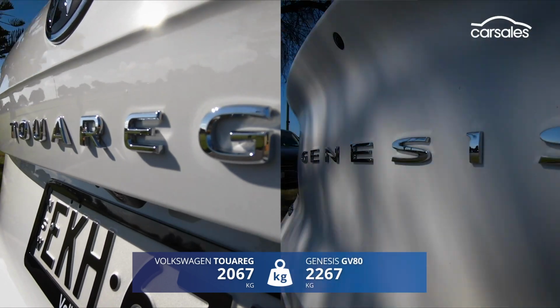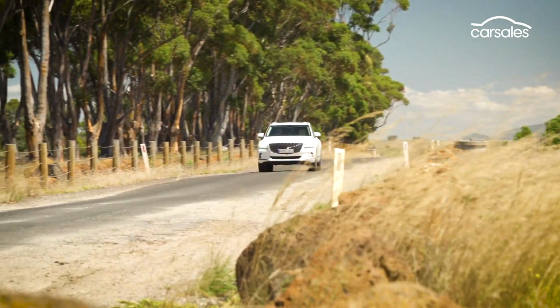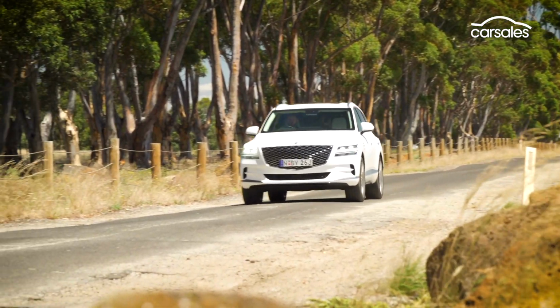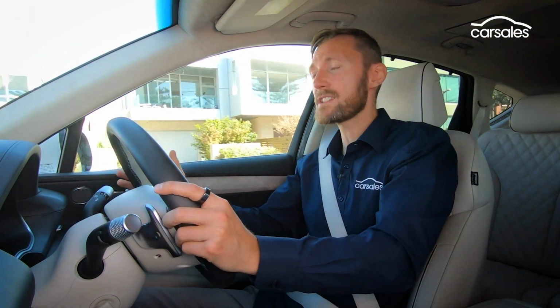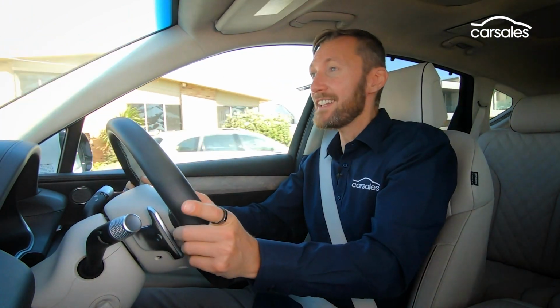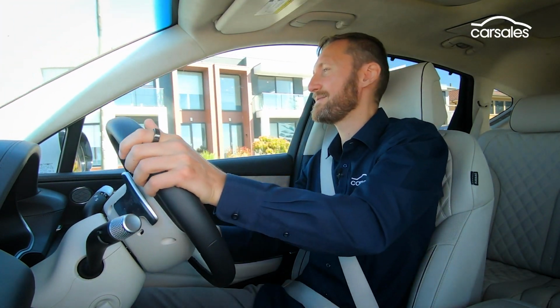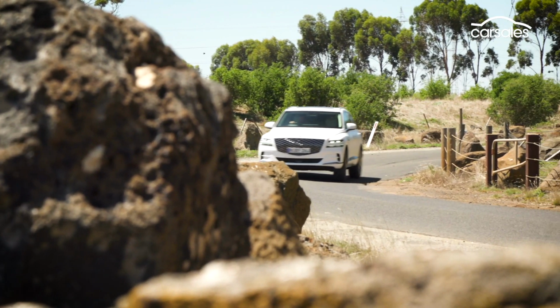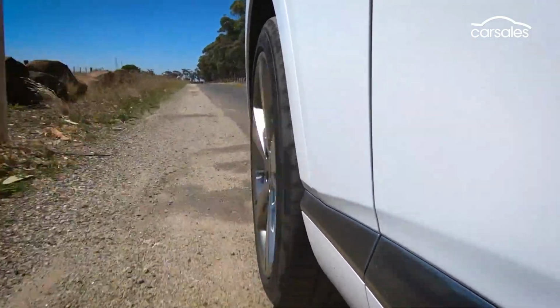But flip the switch to sport mode and it begins to feel more engaging. And it's here that the locally tuned suspension starts to make sense. It's definitely got more muscle and feels quicker to accelerate. And you know what? It actually sounds better too. It's got a real sports car hint to it when the revs rise. Like the VW, it has an 8-speed gearbox and it's just as smooth and refined in operation.